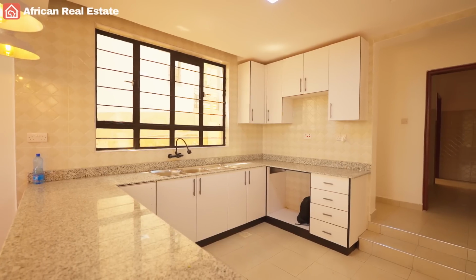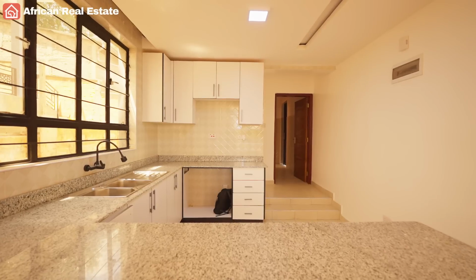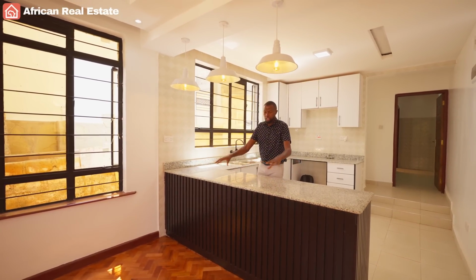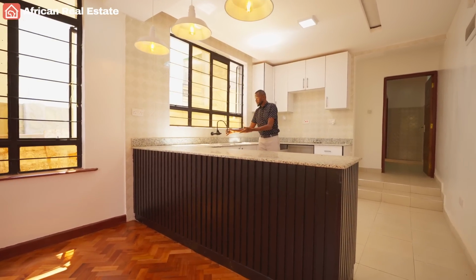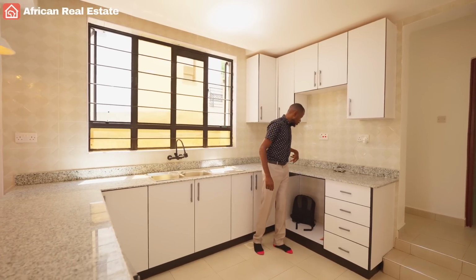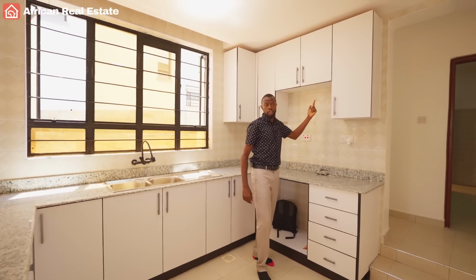You are also getting white cabinetry which are equally distributed to the higher side of the kitchen and the lower sides. You are also getting some directional lights over here to create a good ambience for the breakfast table. The kitchen is of a big size, done very well, coming with a double sink that is next to the window. Behind me you have a pantry where your refrigerator should be kept, and a cutout will be made over here for your 6-burner cooktop.